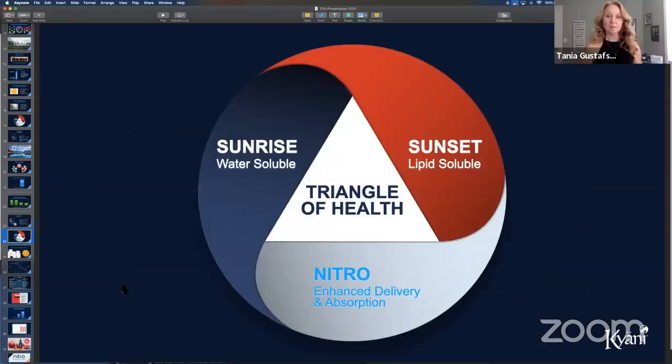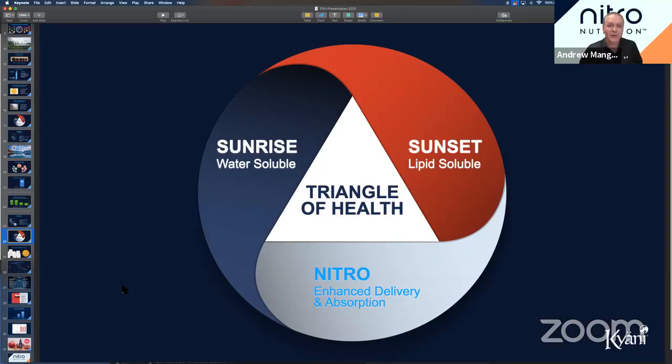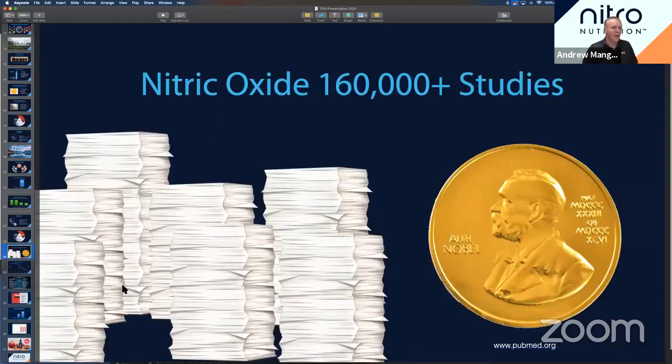That's awesome. Okay, Sunrise and Sunset, we talked about. Now let's go into Nitro and talk a little bit about the benefits of Nitro and how it's kind of the fuel behind everything. Back in the 90s, a Nobel Prize was given for the discovery of nitric oxide. I want to say it was 1998 that they discovered it. Right now, there are over 160,000 studies that have been done on this nutrient, this ingredient that's called the molecule of life.